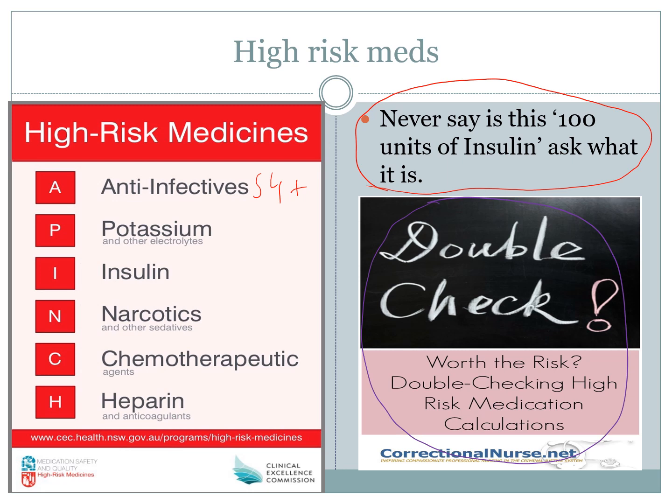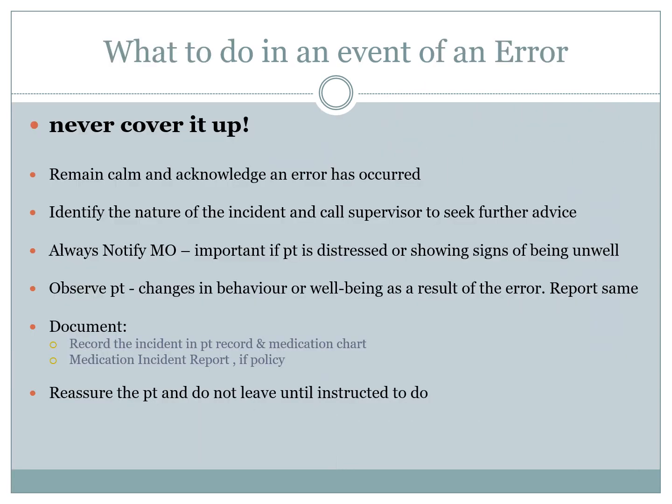So let's say you do make a mistake, because that happens all the time. People make mistakes. The big thing that you need to do is not cover it up. You've stuffed up, a patient's been given something they shouldn't have been given. You need to make people aware. You need to realise that it happens regularly based on the statistics, and you need to go and tell the supervisor to get advice. From there, whoever's treating that individual needs to be told. So the doctor needs to be notified of that occurring.